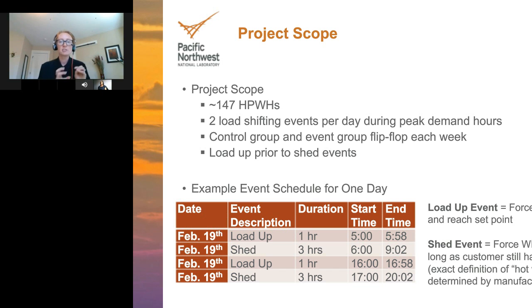In this particular project, we compared two approaches: non-targeted, which is where we send the same signal type to all water heaters and see how they respond. In that case, we need to be more conservative. So we can't send as long of a shed command time frame to that population of water heaters. But because we're sending a shorter signal, we tend to get a higher per hour average benefit.